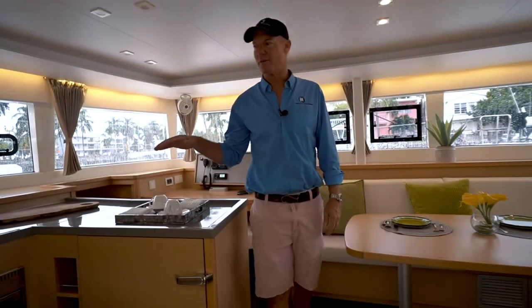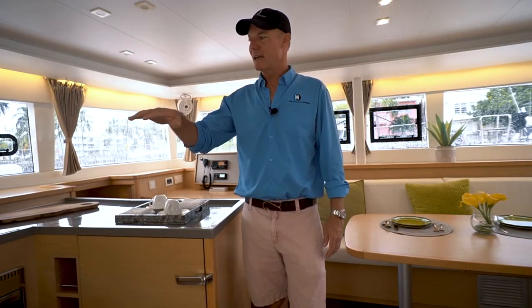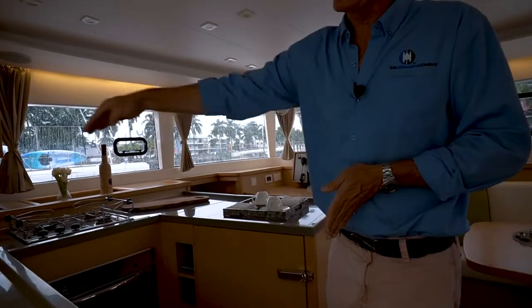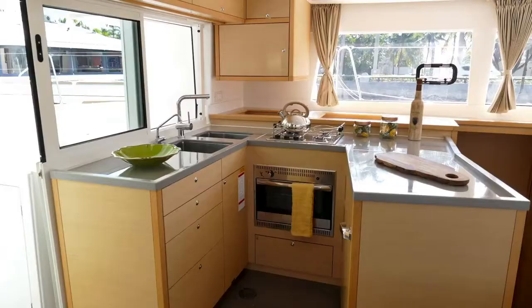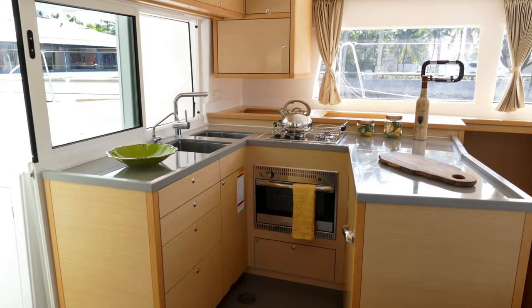So Lagoon did the 450 in two different configurations. The old galley arrangement used to come out like this and go like that. So you had an L shape. Now you have this U shape. A lot of people prefer this because it gives you more counter space.